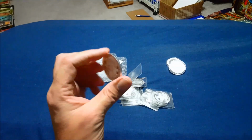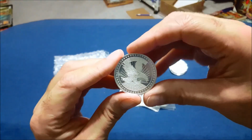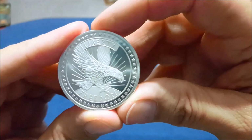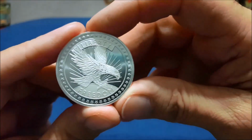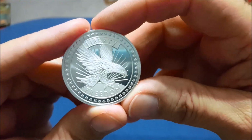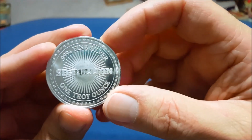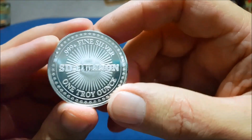Now the other thing I have is, I believe it was their choice of rounds from SD Bullion for the 10 rounds at spot. And what I have is a Liberty Eagle design. Your basic silver round, 1 ounce. They're branded SD Bullion silver round. 999 fine silver, you can't beat that.